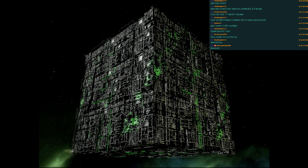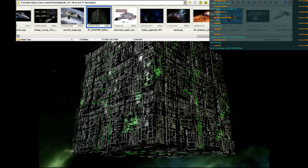So you suggested this ship, the classic Borg cube. Because that's a case of somebody just going pure function: yeah, fuck it, just make a box. It doesn't need to fly in atmosphere, and even if it does, whatever.